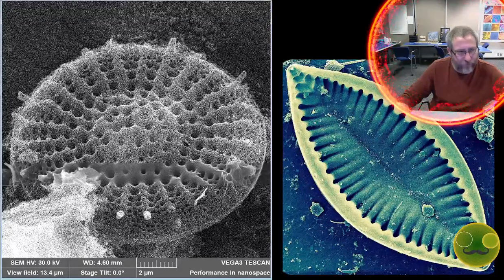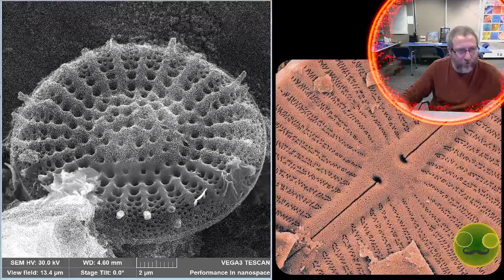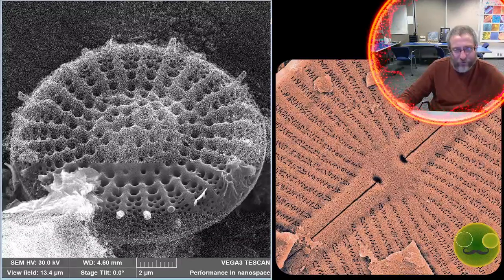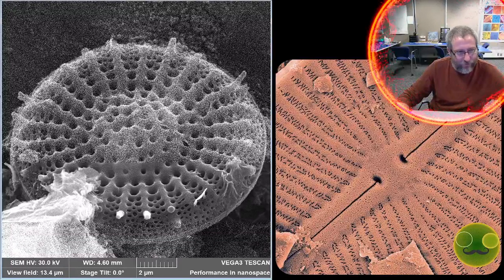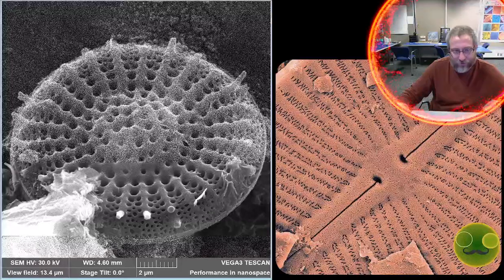That there is really pretty. These marginal fultoportulae, what I'm assuming those are, are really distinct. They stick out really far. Here's another one that also wasn't in the previous one that we looked at. They're like little tiny volcanoes, right? Standing way up off the surface.